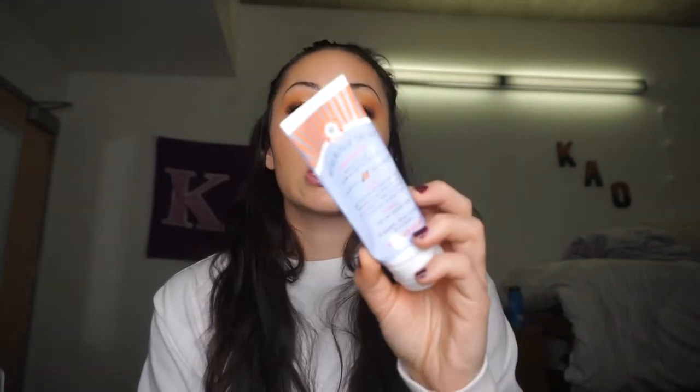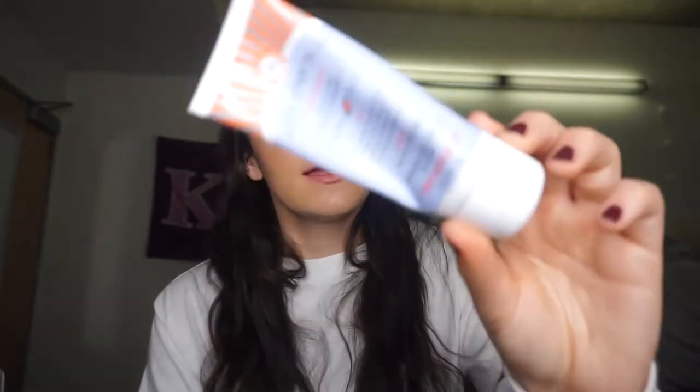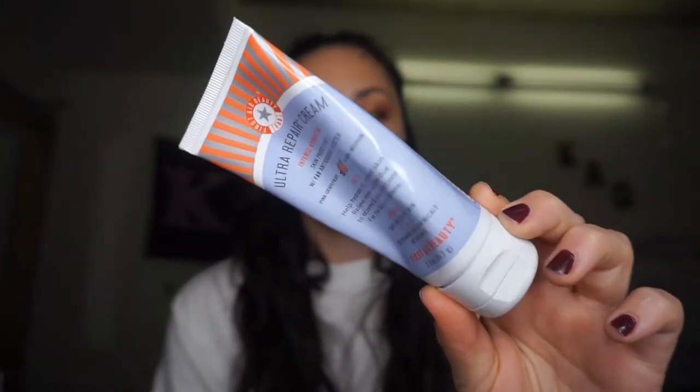So I love this First Aid Beauty Ultra Repair Cream, and it's supposed to help hydrate dry, parched skin, relieve minor irritation due to eczema and other conditions, and it's safe for sensitive skin. It has moisturized my face to the T. I use this in the wintertime, so obviously right now, and it's amazing. Amazing, people, go pick it up. This is like $12, this is a little one. I love this stuff. It gets all of my dry patches gone.